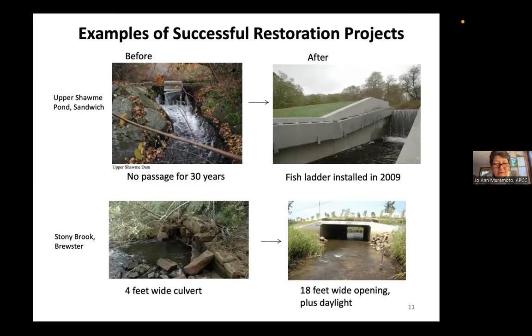At the bottom left, you see a 4 foot wide culvert under Route 6A in Stony Brook. This is near the Dunkin' Donuts along Route 6A in Brewster. That 4 foot culvert carried most of the entire stream flow of Stony Brook between the Stony Brook ponds, upper and lower Mill Pond, down to Payne's Creek. So that severely restricted both stream flow and passage of herring.